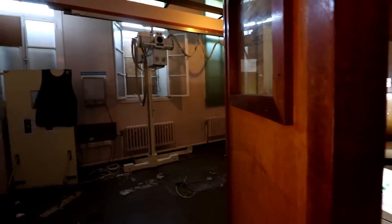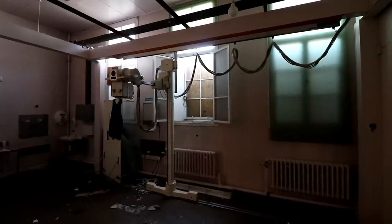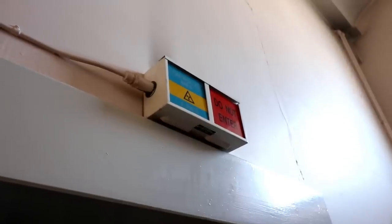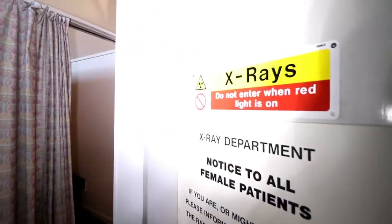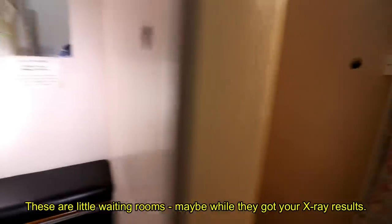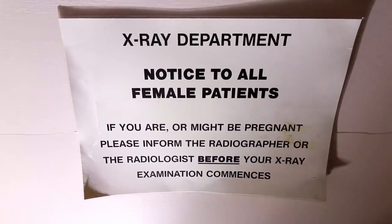This isn't a complete X-ray machine, but just the generator and the track it could move across. The detector where the person lies down had been removed and might still be in use today. Female patients. These like little waiting rooms, maybe while they got your x-ray results.